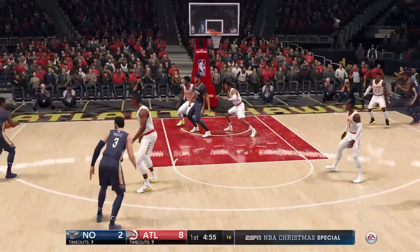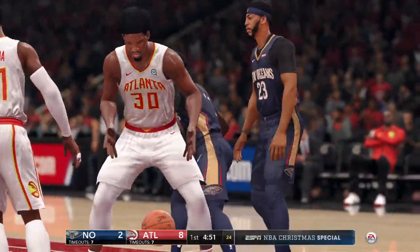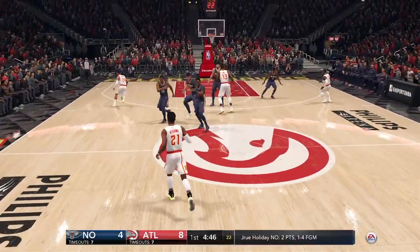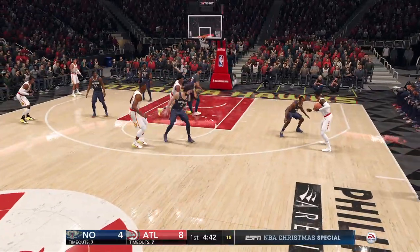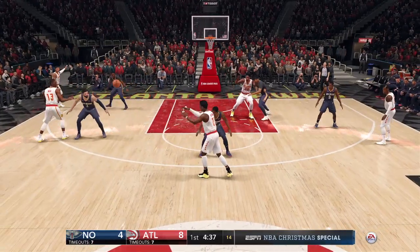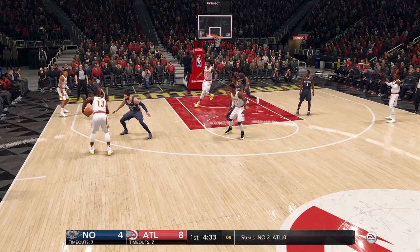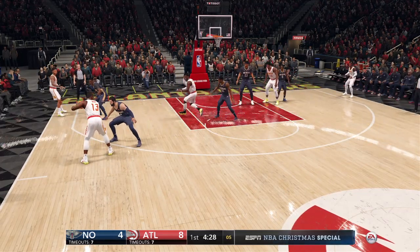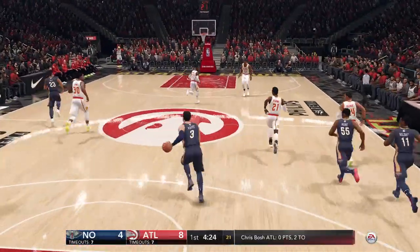Good setup with the entry pass. Holiday on the drive, straight to the basket. Now the penetration, he flips it home. To Bosch. Whatever they've got planned, it'll have to be quick. It's deflected, and they come up with it.